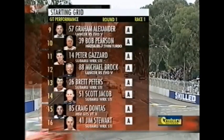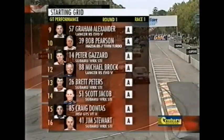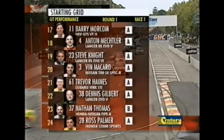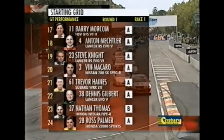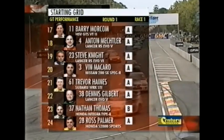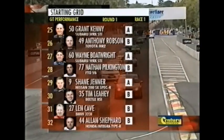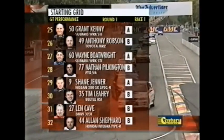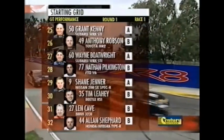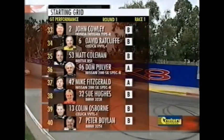Back to position 9, Graham Alexander with Bob Pearson in the Mazda RX-7 alongside. Then Gazard Brock, Brett Peters, the Subaru STI, Scotty Jacob, Craig Dottis and Jim Stewart. For the back, Anton Metchler will start from grid position 18. Trevor Haynes and Dennis Gilbert, 21 and 22. And Ross Palmer from position 24. Fastest Class B qualifier was Nathan Thomas. Then we've got Nathan Pilkington in the Mitsubishi FTO V6, second fastest, I should say, from Tim Lay in the Volkswagen. Just a reminder too, Grant Kenny, a non-starter in this one after that fire during the course of qualifying.